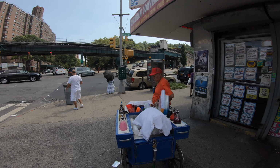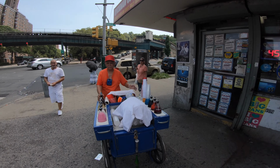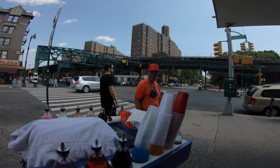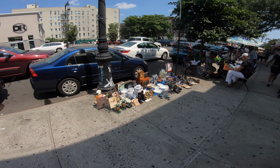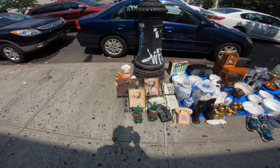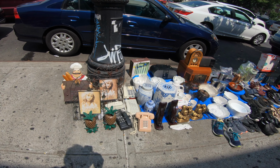We have a little routine of buying a lottery ticket when we're doing these wanders. My wife popped into this corner store whilst I shot the guy with the ice on for sale. I don't recognize it, but Kate said this little girl in this photo frame was super popular and in every frame when she was young, so I better get a pic of it.